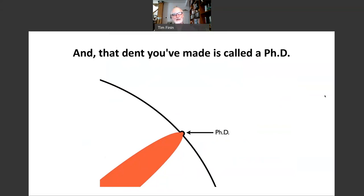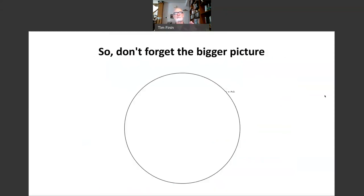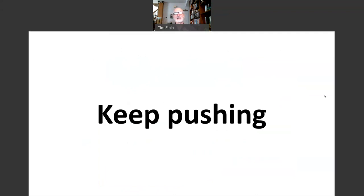And from your scale, it looks really different. It looks big, what you did. But if you step back and look at the big picture, it's not so big. So it helps you keep that in perspective. It's important. You made a good contribution, but from the big picture of humanity, it's very focused in a small area.